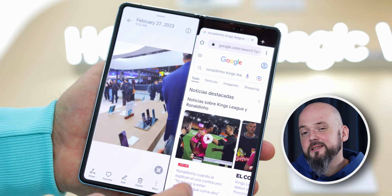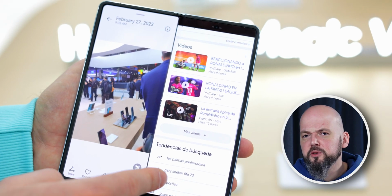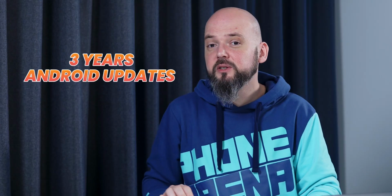As you can guess, it has a lot of multitasking and split screen options to leverage the huge screen real estate on the inside. Notably, Honor has pledged 3 years of Android updates and 5 years of software security patches for the Honor Magic VS. So it launches now with Android 13, it will get Android 16 in 2026, and then it will still have a couple of years of life left in it.